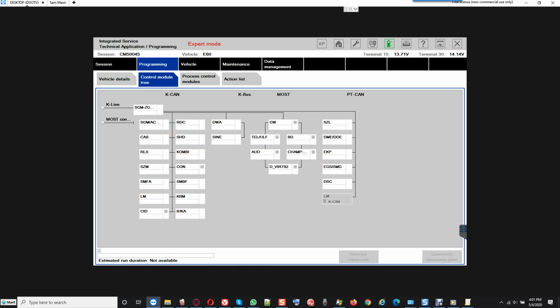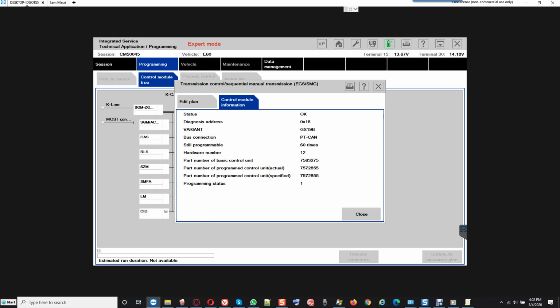You have other models that want to be updated. Look, this is the EGS right here. It's being treated properly. Alright, there's the part number of the program control unit. Actual now is 757-2855. Okay. Alright, and this control module can program 60 more times. All right, so we sign off now.